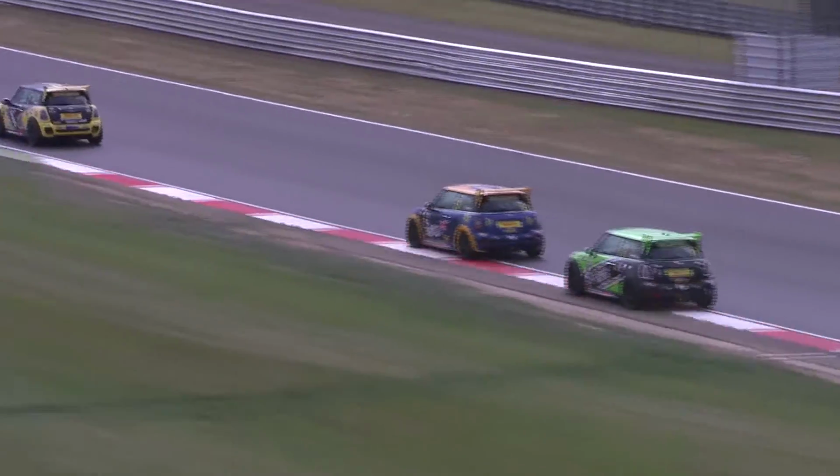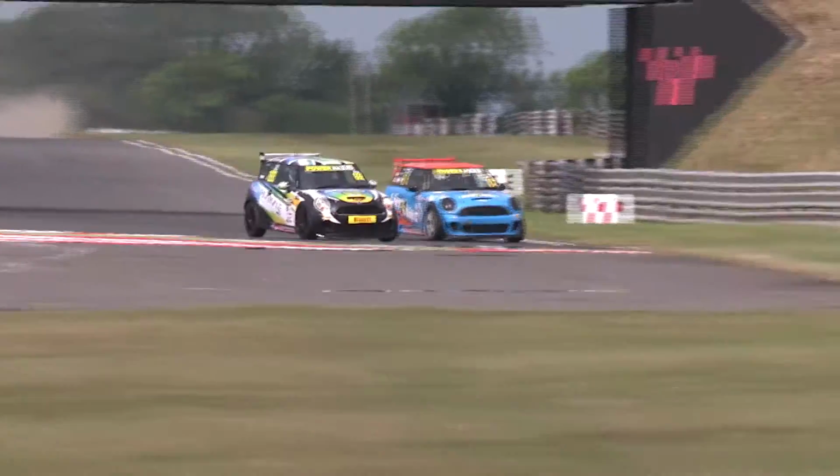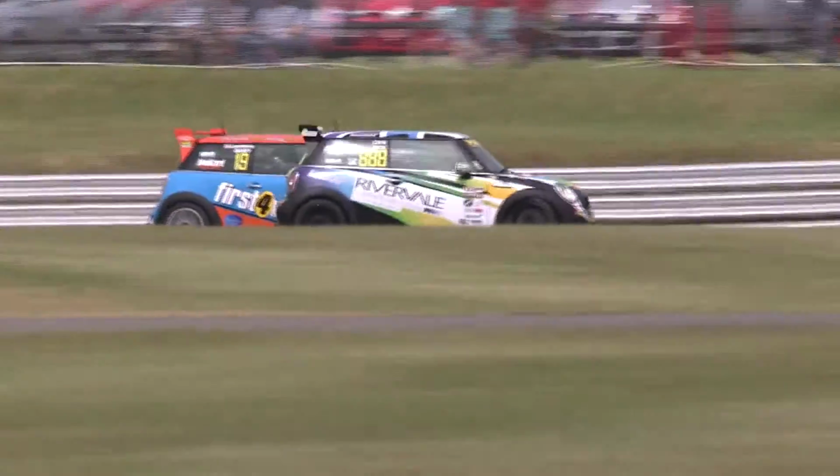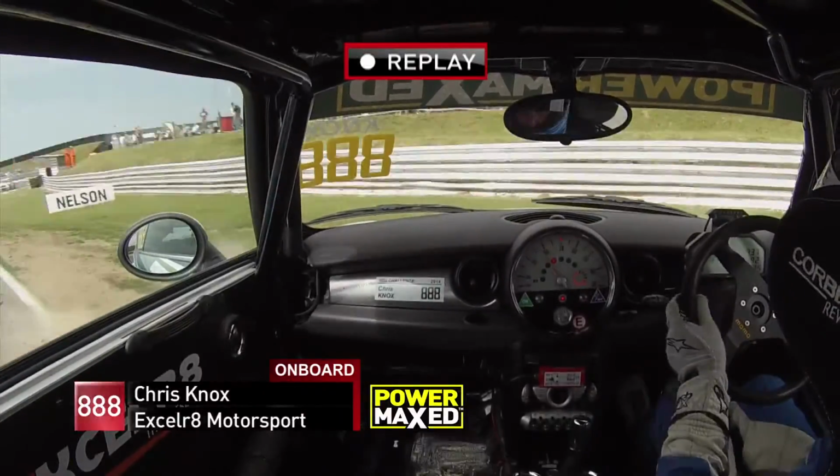down the Bentley straight. Knox to the outside of Davey on the brakes into Brundler. Knox looking to swoop through here as he tries to dart through. There's contact and around goes Chris Knox, who spins onto the grass. Fortunately doesn't make contact with the Armco.